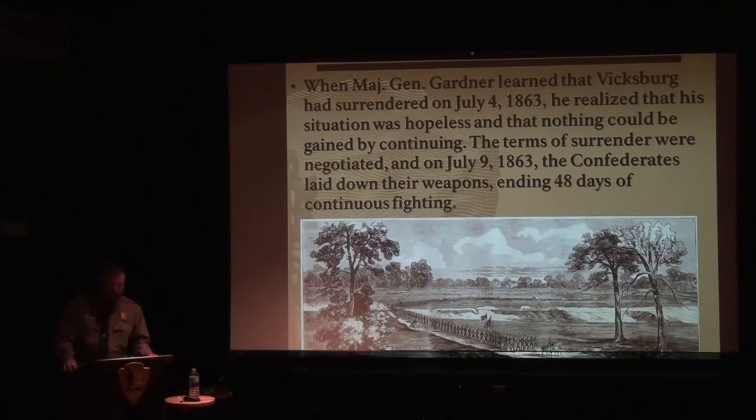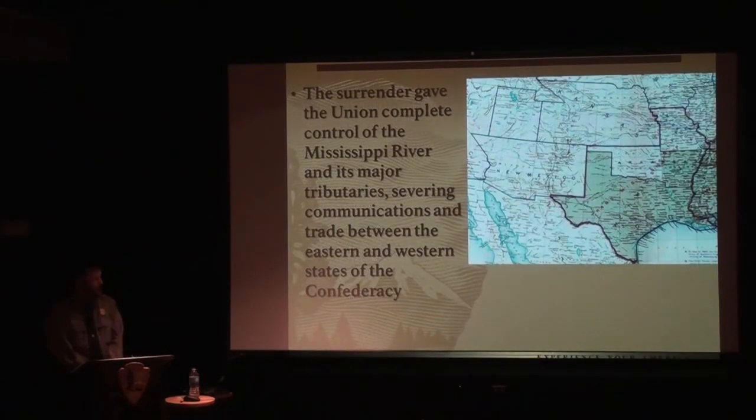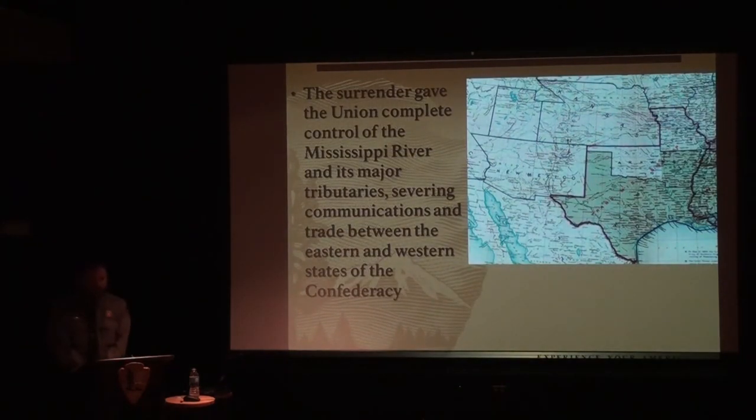The thing that happens with both the surrender of Vicksburg and the surrender of Port Hudson is that the trans-Mississippi states of Arkansas, Louisiana, and Texas are now separated from the main body of the Confederate states.